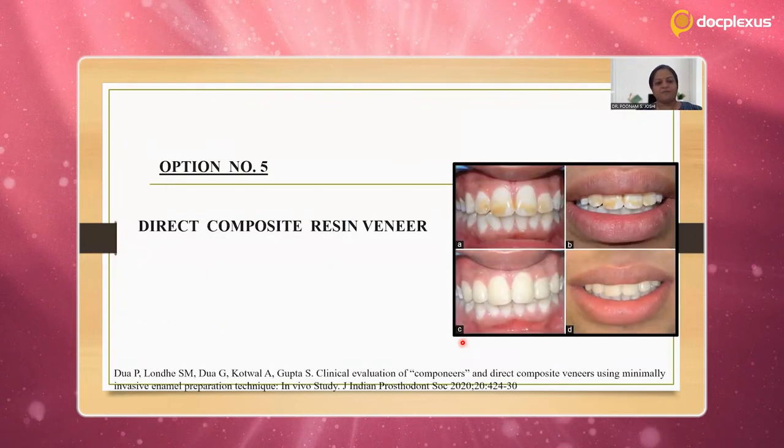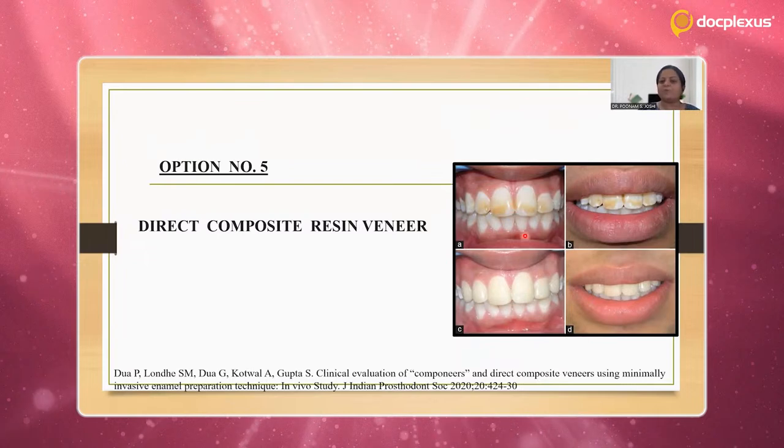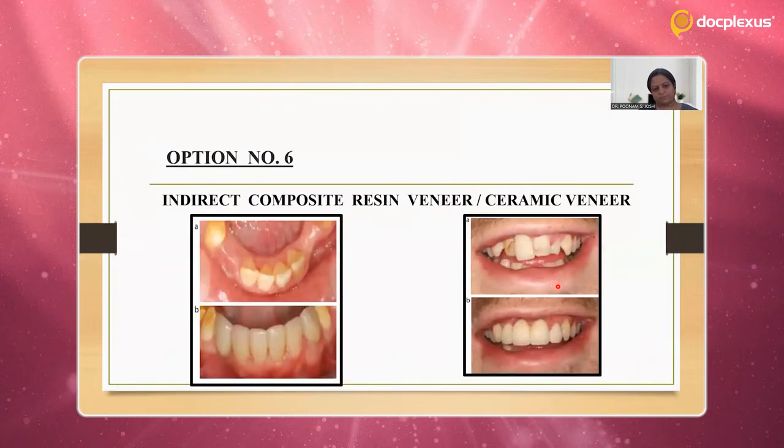Coming to option number 5, we have direct composite resin veneers, wherein a direct application of a thin layer of composite is done over the labial surface of the tooth that has been discolored in order to modify its contour and or shape. Now, this particular procedure can be done by masking or simulation. Coming to option number 6, that's an indirect technique.